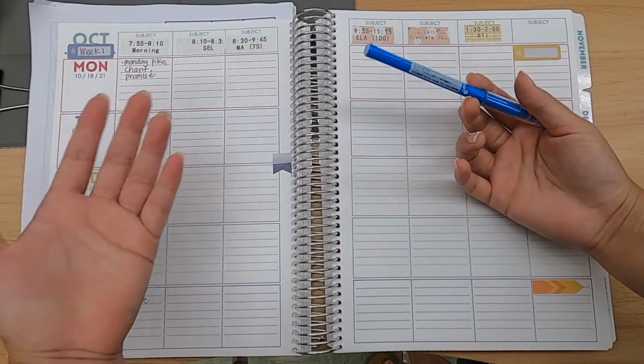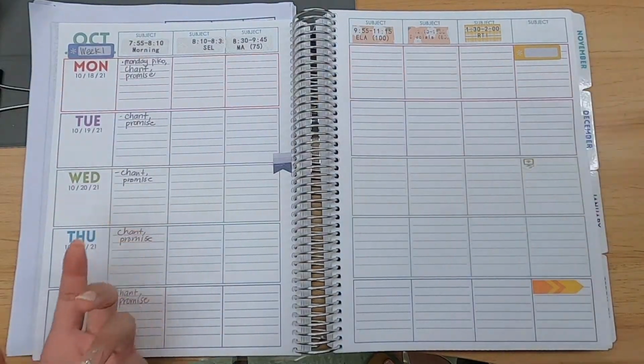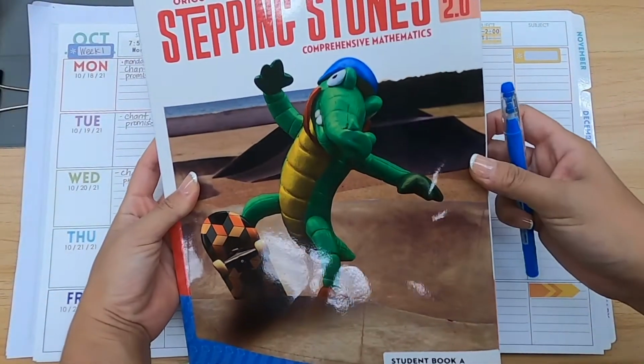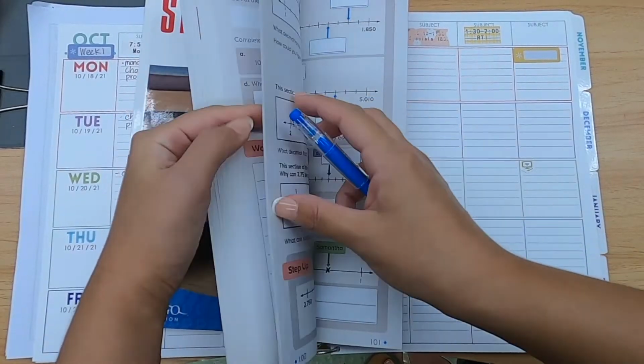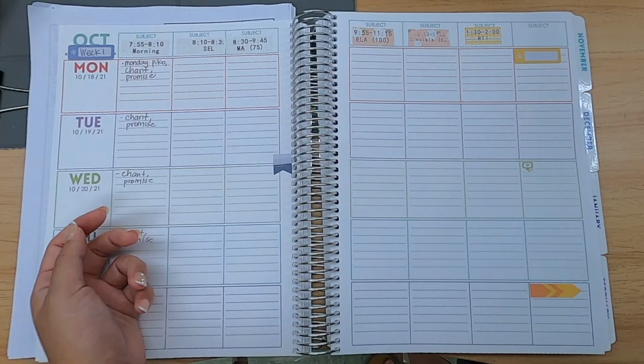The main thing for math is very easy for me because I'm able to just look at our lesson book for math and see what lesson I completed with them and what the next lessons are that we need to do. So that's pretty easy for planning for math.